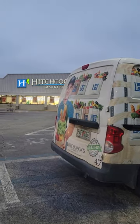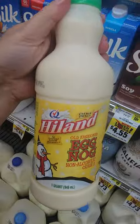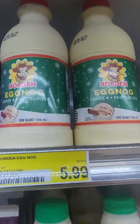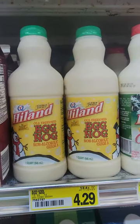On today's shopping adventure, I found the eggnogs. Let's go take a look at what's on the shelves. So here we are at my favorite grocery store, the Hitchcock's in the dairy section. And yep, these are the three eggnog brands that we have on shelves. So we've got Borden, we've got Southern Comfort, and we've got Hiland.